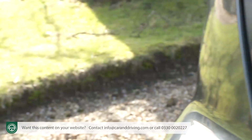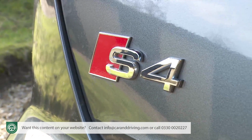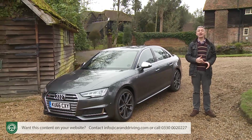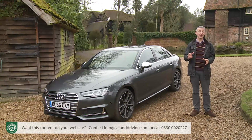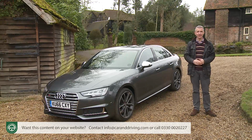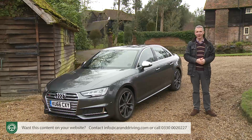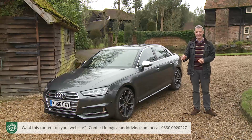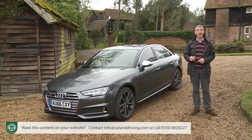In summary then, the S4 in this guise seems finally to have found the right balance between speed and sensibility. Now, if we had to own a car for a week from this segment, it wouldn't be the one we'd choose. If we had to choose one to live with though, well, it'd be very difficult to resist. Very fast, very smart, very Audi.